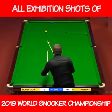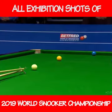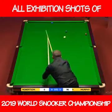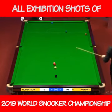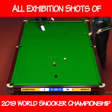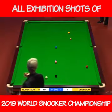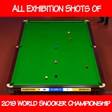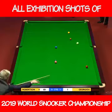Neither knows, the frame is well and truly over. It's beautiful to watch when he's cueing well. How about this for a positional shot? That's a six. Yes, even Michael had a chuckle there in his chair. That fancy positional shot. Look at this one.